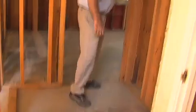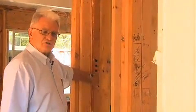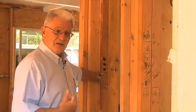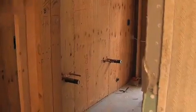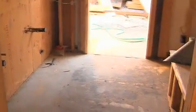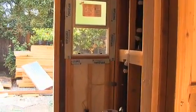Over here we have a major shear wall to support the second story. A shear wall is a structural wall that provides stability in case of an earthquake. All of this plumbing is new. All the plumbing over here is new, and there's plumbing down underneath the concrete here that's new as well. So it's a huge amount of work in order to get this in.